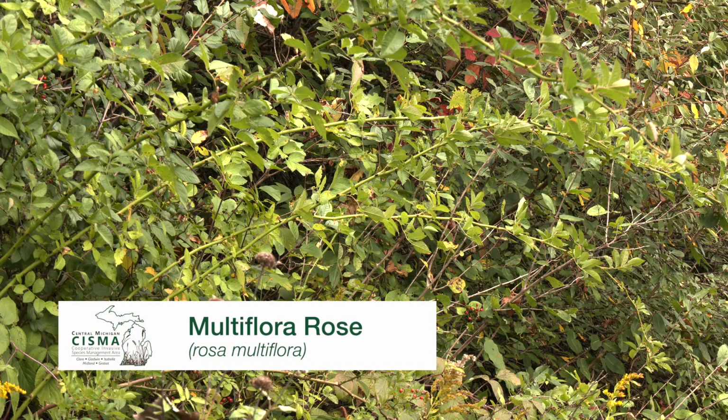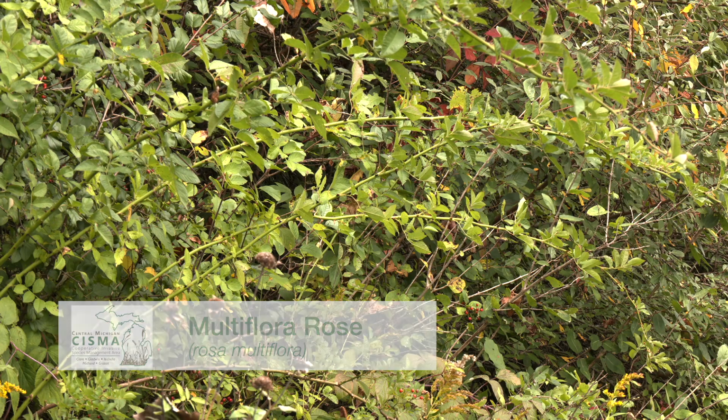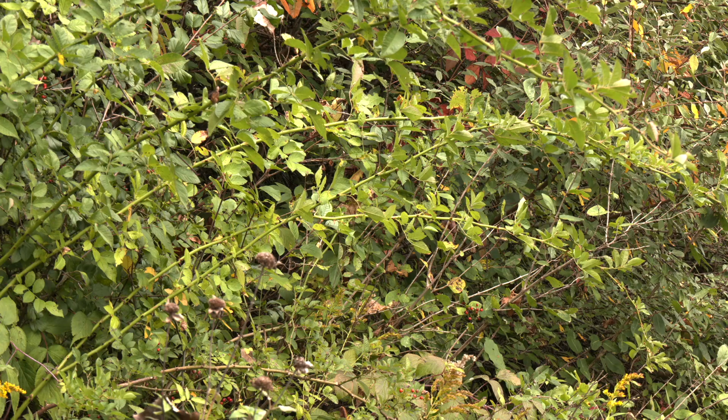Here's another one I didn't really plan on talking about today, but I just happened to stumble upon it. That will actually happen a lot with invasive species. You'll find that they're kind of everywhere, but this one is called multiflora rose. There are some native wild roses, but the way to tell this one apart from the others is, first of all, it grows a little bit more aggressively than your native roses. So if you see a whole area that's getting taken over by this plant, or by any rose plant, it probably indicates that it is multiflora rose, the invasive variety.